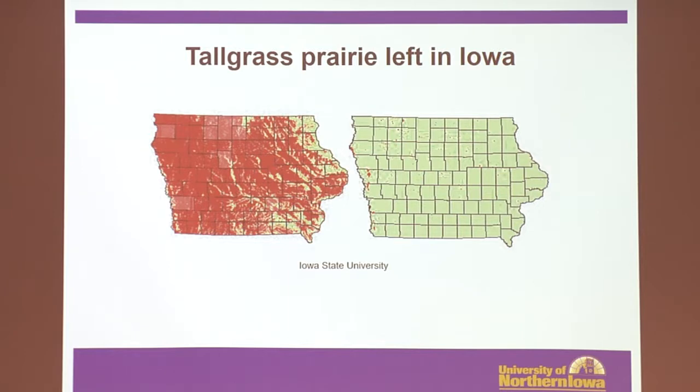So this map shows roughly how much prairie is left in Iowa. Daryl Smith, the founder of the center, likes to compare it to a 1,000-piece jigsaw puzzle. If you picture a 1,000-piece jigsaw puzzle, one piece is left. 0.1% is left. That's our best estimate for roughly how much of the prairie is left. It's never been plowed.